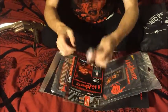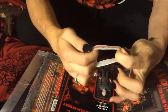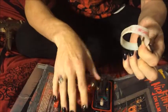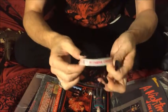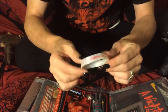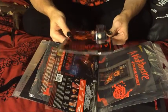Ooh! Okay, first we have the Sinister, Be Careful, Children at Play bracelet. I forgot, this is a mashup. The original theme was Nightmare on Elm Street, but they also tossed in promotional items for Sinister 2, which I believe is coming to the theaters this week or very soon. So that's a Sinister jelly bracelet. That's neat.